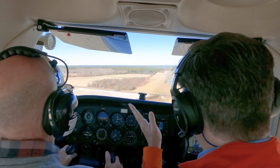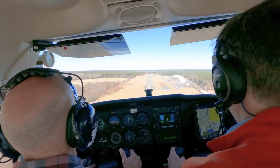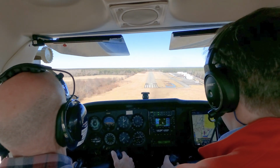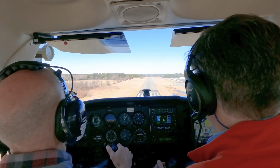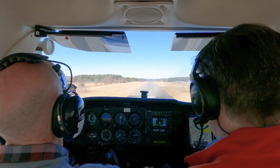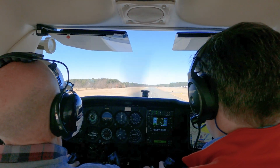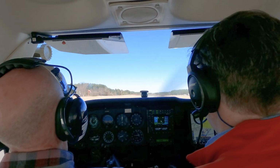So here's where we need right rudder to get lined up. And when we do that, we're going to have to put in some left aileron to stay aligned with the runway. So you can see I'm pushing the right rudder pedal in. Here's where we're going to start working the power out. So next time we go around, we're going to let you do that part. And we're just going to try and keep the rudder, pull that power all the way out now.